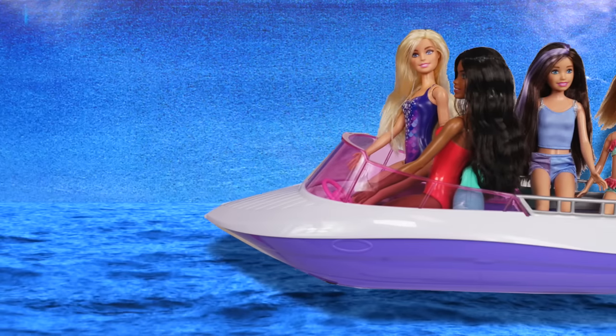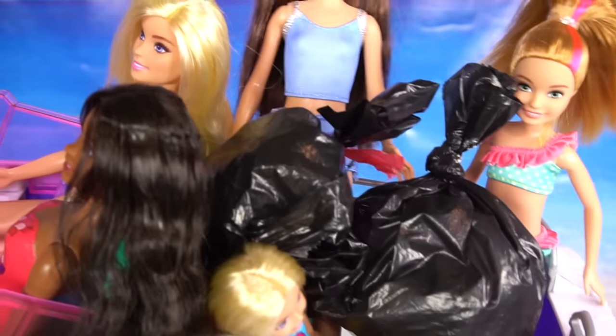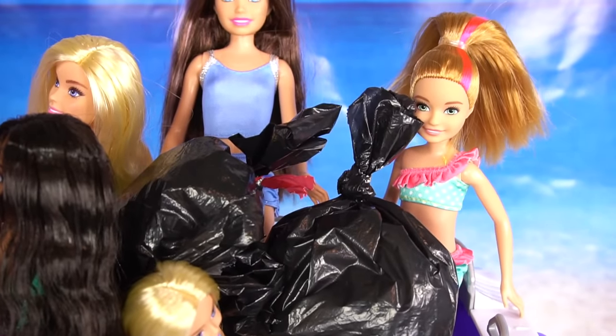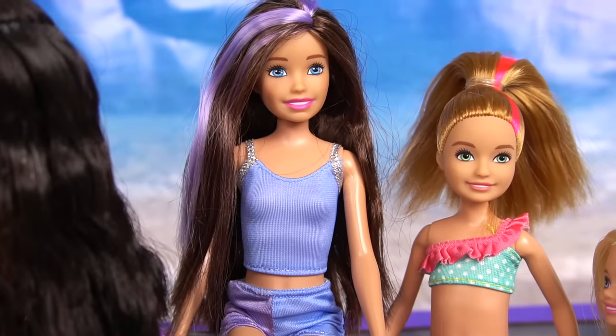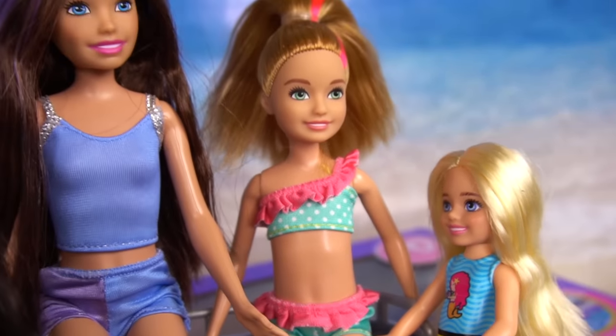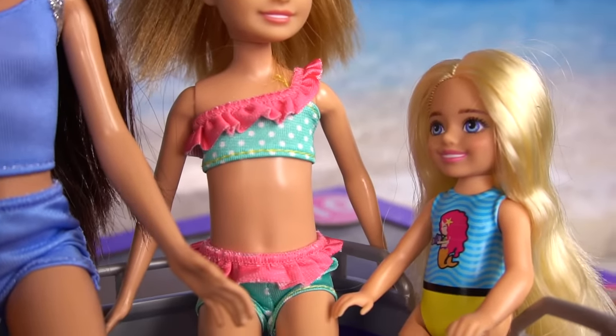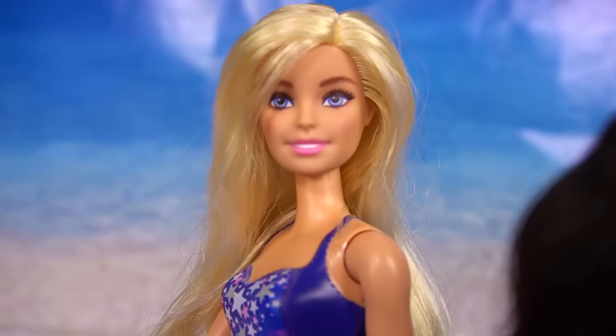Great job cleaning up the ocean, girls. I can't believe how much trash ends up in our ocean. We got 2 bags full of garbage. And Barbie, look! Your necklace is glowing. You know what that means. It's time to see our mermaid friends. The mermaids are calling us. Come on, let's jump in the water.